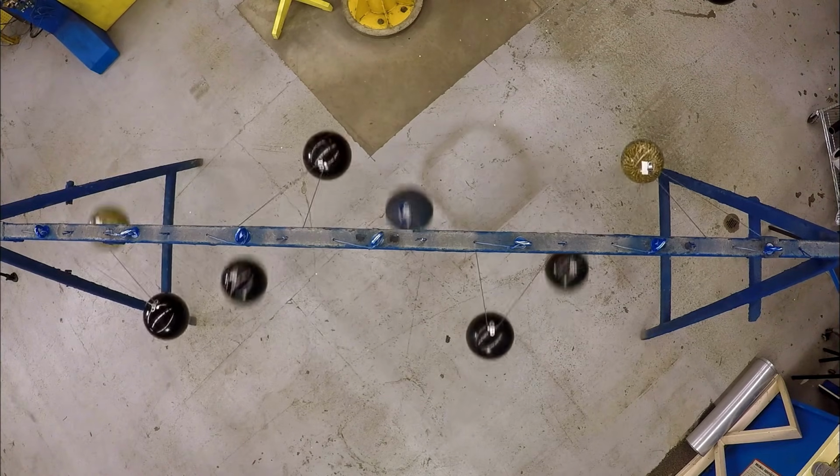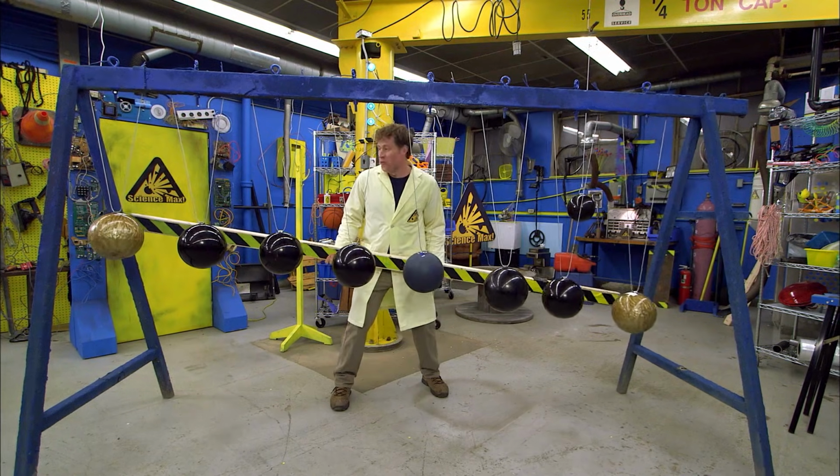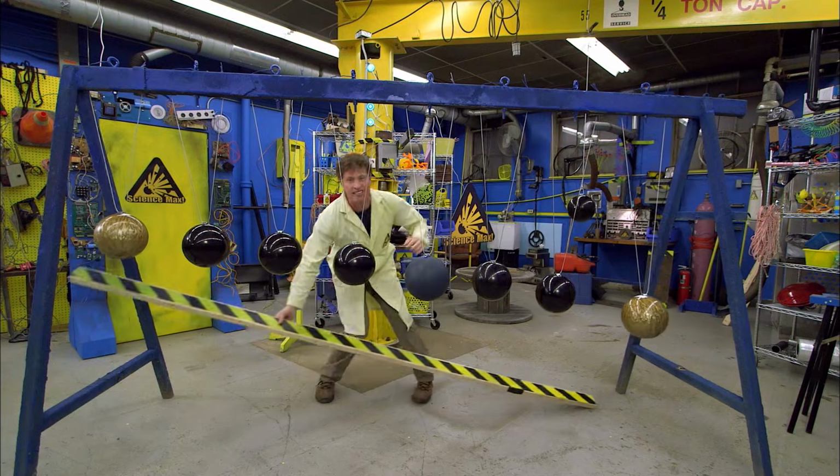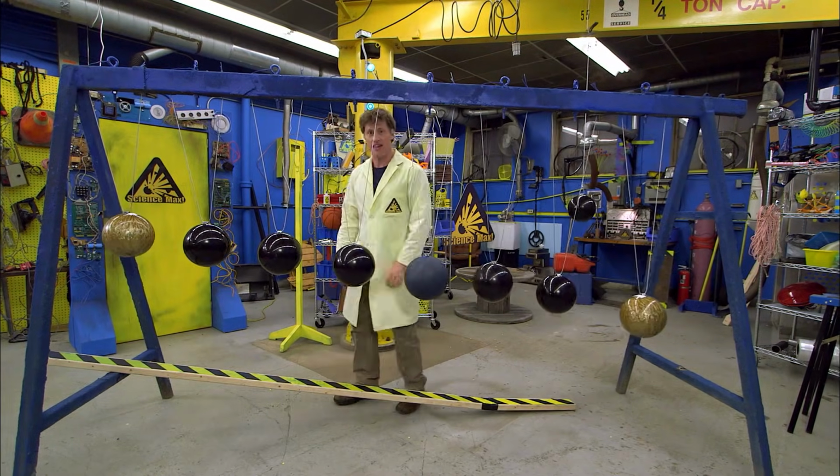And now we're gonna max it out with, well, I guess these are already bowling balls, so this is already pretty maxed out. I'm just gonna leave that there.